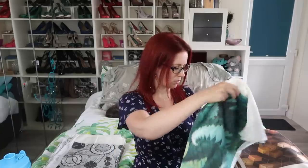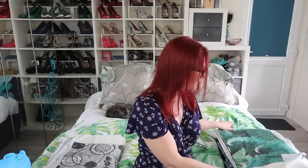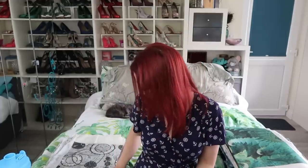Although again, this could be a really nice dress. Oh, I don't know. Too many options. I'm going to put a question mark, Nick, because I've put PJs, I'm going to put a question mark because I'm not sure.